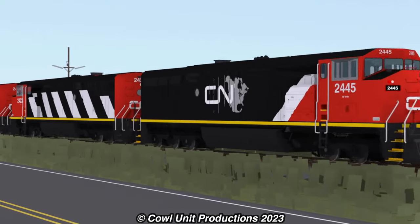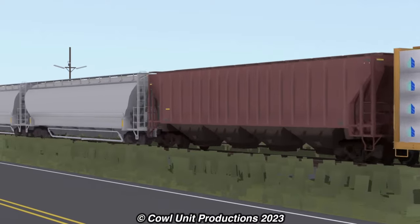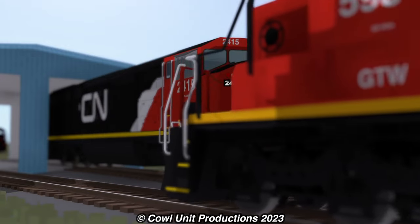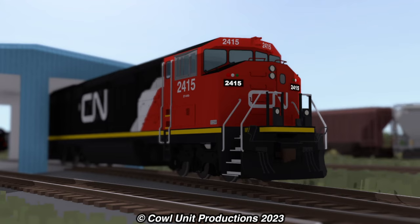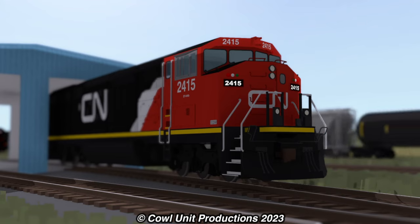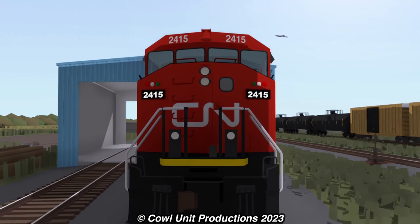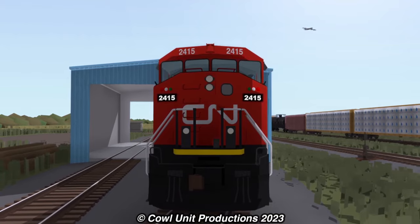CN's fleet of Dash 840 CMs had relatively minimal accidents over their 30-year careers. However, out of the fleet of 55 units, one of them had managed to have a rather rough career, and yet it managed to last until the end of its service life. This is the story of CN-2415.